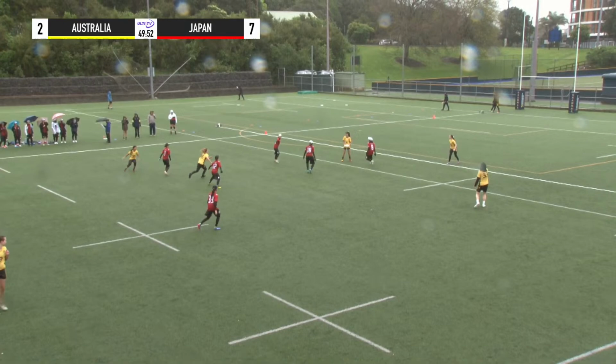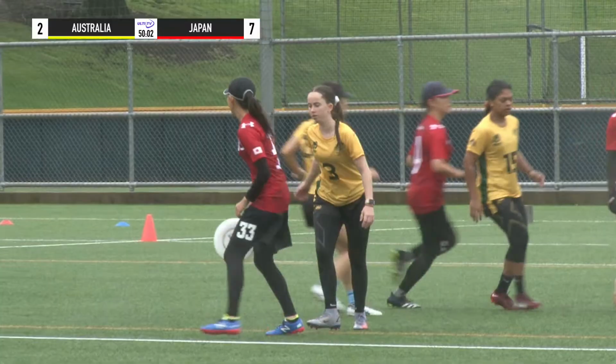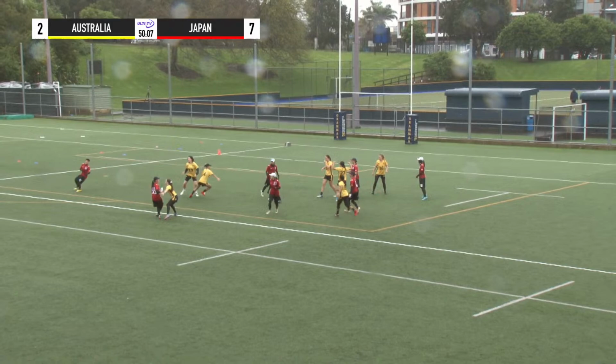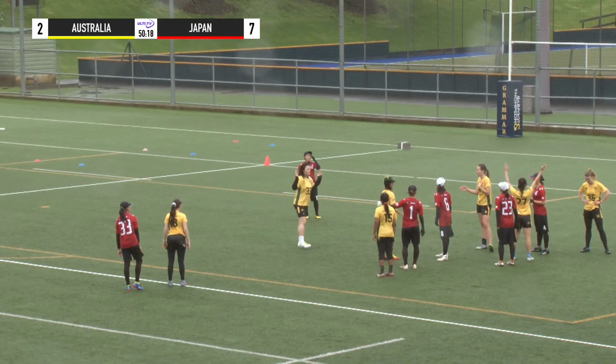Ha with the disc, puts one back over the top. Some amazing pressure, Subarashi Bogyo by Japan. Able to generate that turn. Shimizu with the disc, hoping to close things out. Right on the doorstep, puts one up over the head of Lee. But it looks like a pick was called. So Japan will retain possession, but the disc will... No, the pick looks to have been retracted. Just waiting for some communication.